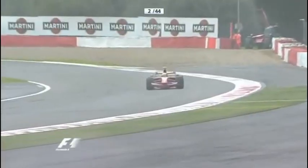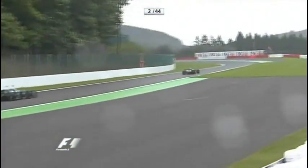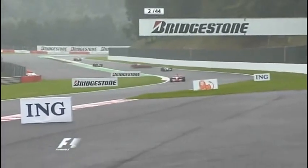Heidfeld has come in for tyres and so has Glock. They've got nothing to lose. Heidfeld was 9th, Glock was 11th. They were 60 seconds behind the race leader, but well, in these conditions anything could happen as Hamilton again struggles to keep it on the road. Terrible decision to make. Oh, Raikkonen's going to hit the wall. He's going to hit the wall. He has hit the wall.